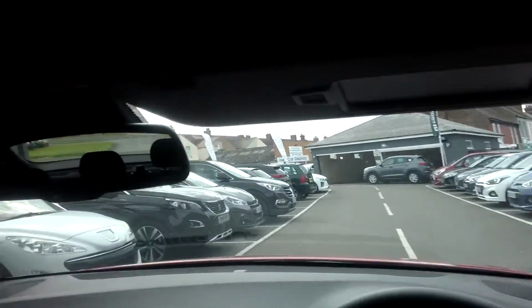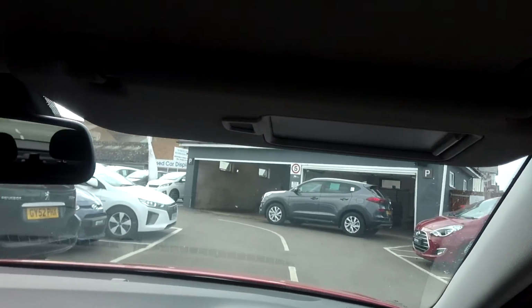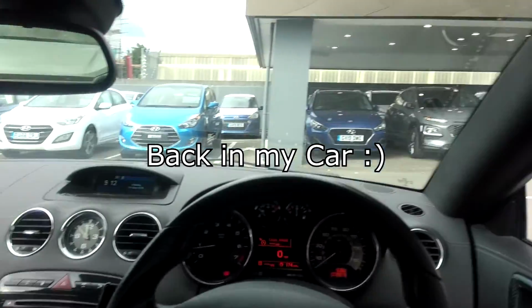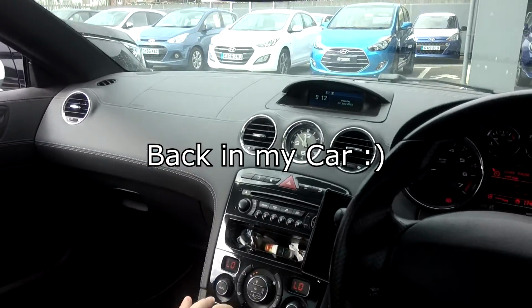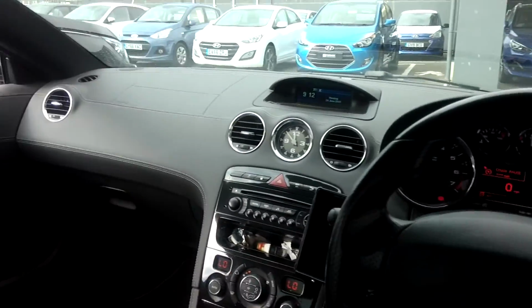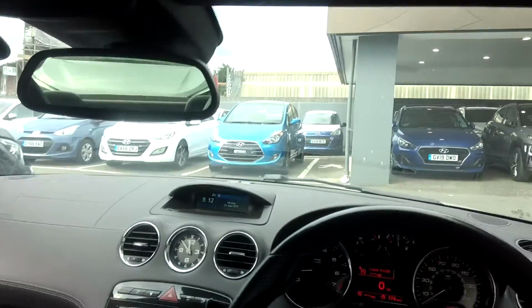So right, we're going to park this. There's mine. Oh my god, we're sitting low. And I'm trying to put it in gear with no clutch. Remember Stu, you have to use your clutch pedal nowadays. Handbrake.